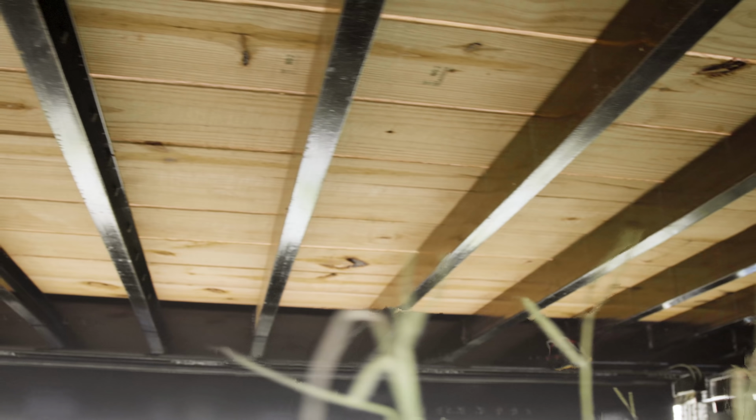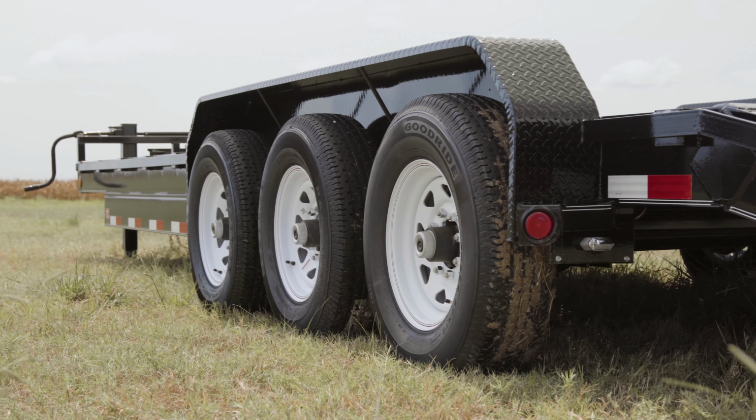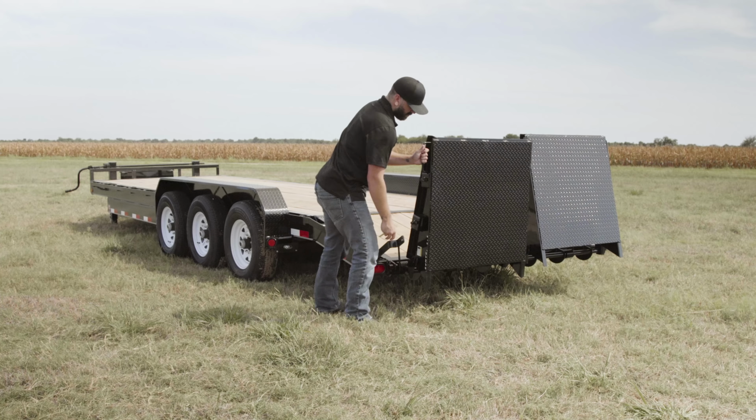For our running gear, we have 3 7K Dexter axles on a spring suspension with electric brakes, giving us a 21,000-pound GVWR. With multiple tail options available, we've optioned the C8 out with a 3.5-foot dovetail with 2 monster ramps.